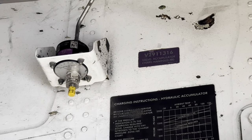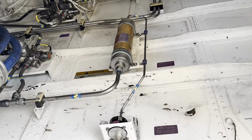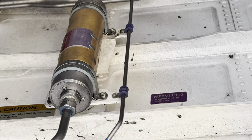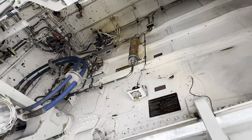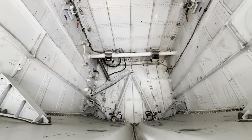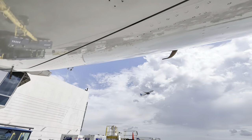This one that you're looking at in particular is another extra redundancy. The center system nose landing gear pressure system contains an additional accumulator to reduce the pressure spikes. These things are usually pre-charged to about 2000 PSI, and they are charged with nitrogen. Up there, you're gonna see the nose wheel stoppers, the little brakes. That's about it.